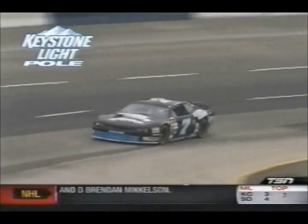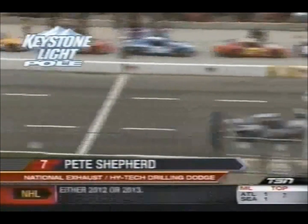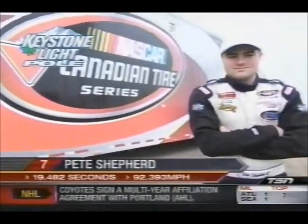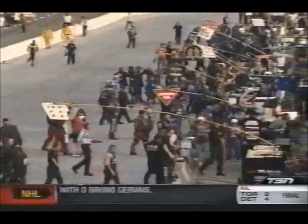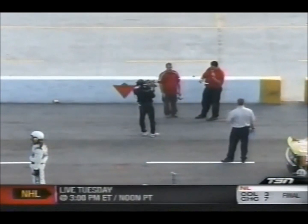And the man on the charge in Keystone Light qualifying today, the number seven of Brampton, Ontario's Pete Shepherd, the National Exhaust high-tech drilling Dodge, powered around Delaware Speedway, a time of 19.482 seconds. That's an average speed of just over 92 miles an hour. He is your Keystone Light pole sitter. Well, that team's been getting stronger and stronger at each event. The combination of Don Jacobson and the Shepherd family really putting Petey in some strong race cars. And we'll send it down for those famous words.